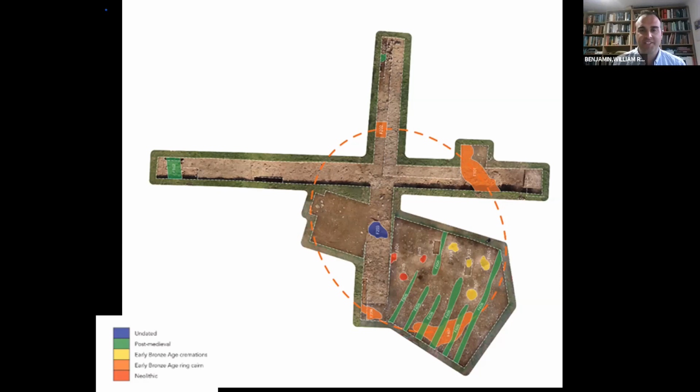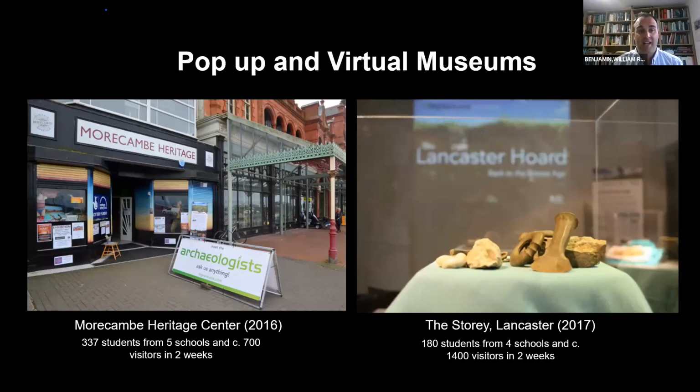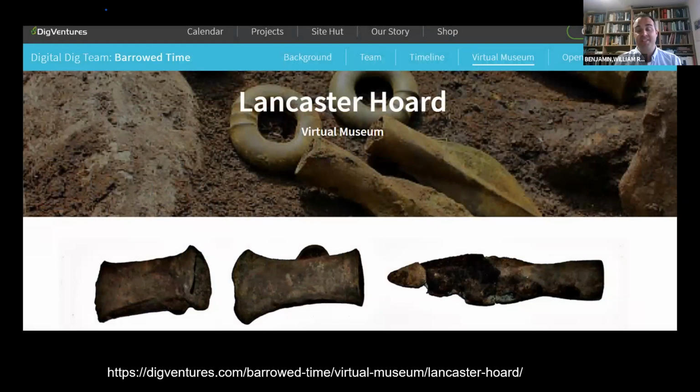This actually attracted a lot of attention. And whilst the site had to remain shielded from the public and its location, it led to pop-up and virtual museums, lots of interest from schools. And you can visit the virtual museum now and see the other discovery that we made just a few miles away, the Lancaster Hoard.